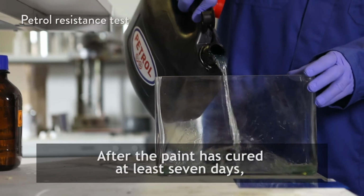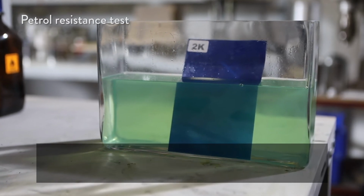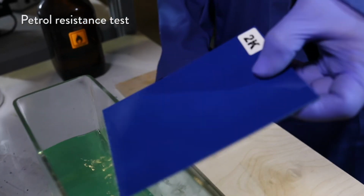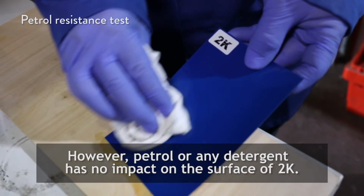After the paint is cured at least 7 days, 2K has a very high chemical resistance. Ordinary paints will get soft, and you can wipe paint off with a cloth soaked in petrol. However, petrol or any detergent has no impact on the surface of 2K.